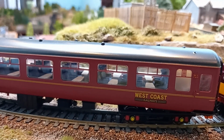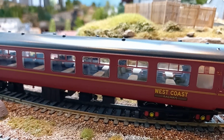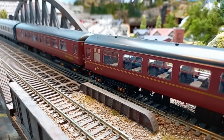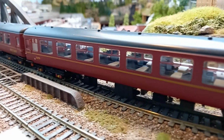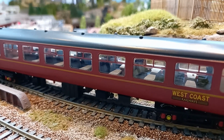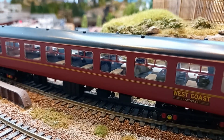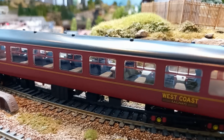These are the West Coast Railways Mark IIs that have arrived recently from Accurascale. So I've got the pair of Mark IIBs. I've also got the Mark IICs on order as well. They come fully lit, great detail. Once again, easy to put passengers in. You just clip the top off and you can put the passengers in. Fully detailed inside, really nice.